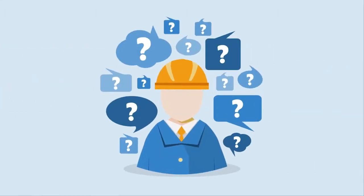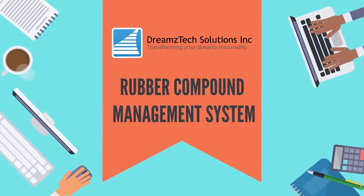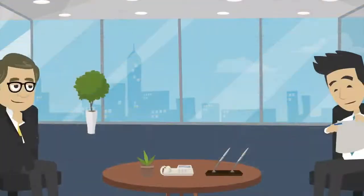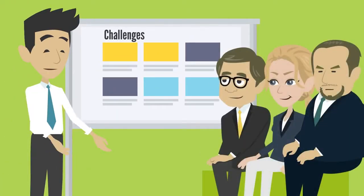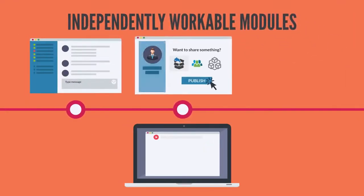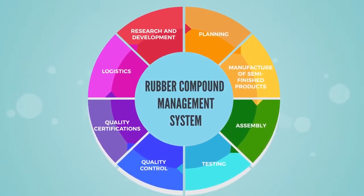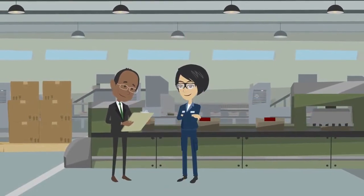take corrective actions. We at DreamzTech have developed a cloud-based production and manufacturing control solution for one of our esteemed clients to address these complex challenges. The solution is a comprehensive set of independently workable modules to support the entire production cycle for today's rubber manufacturers.